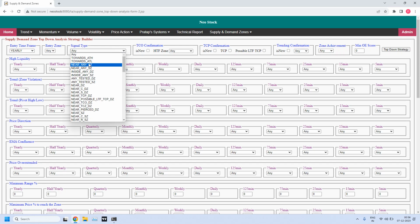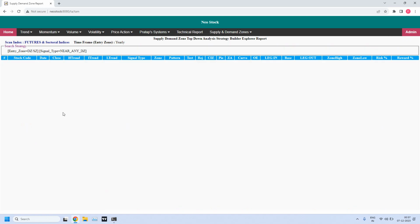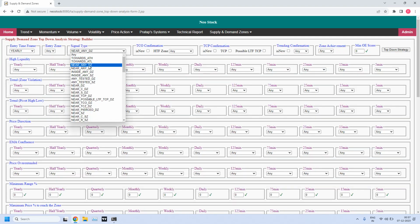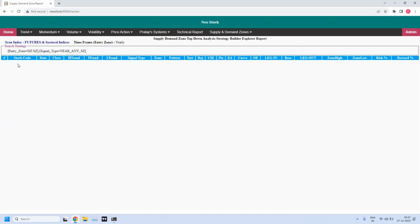Let us find the stocks near yearly demand zone. No stocks are there. Entry time frame yearly. Let us find the stocks near yearly supply zone. No stocks are filtered.